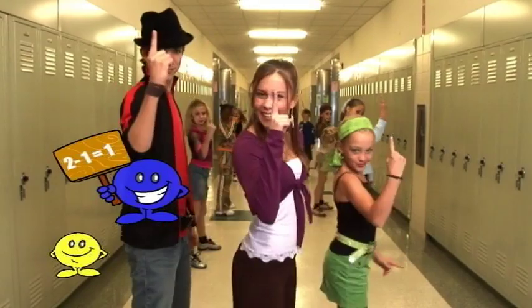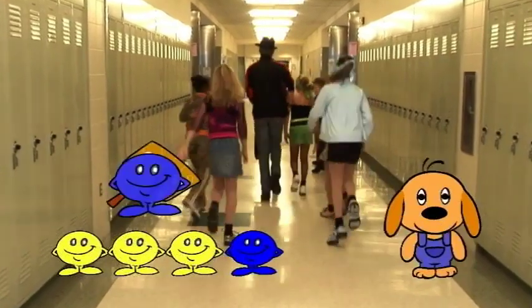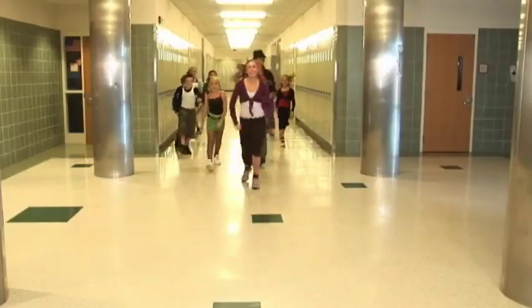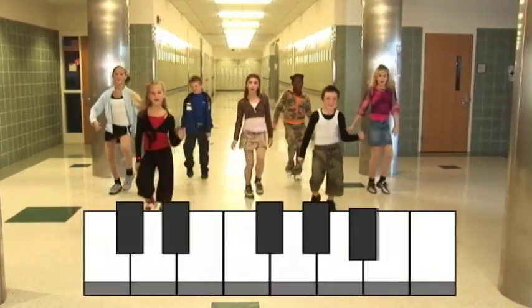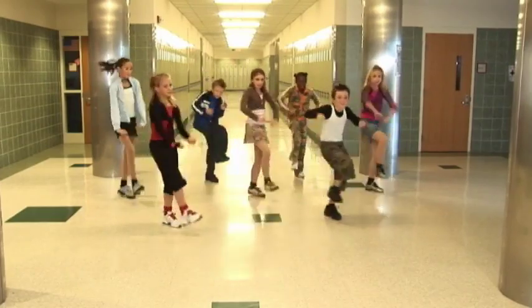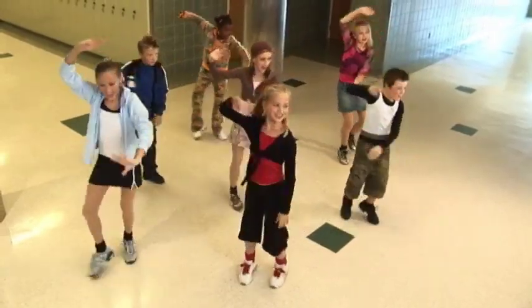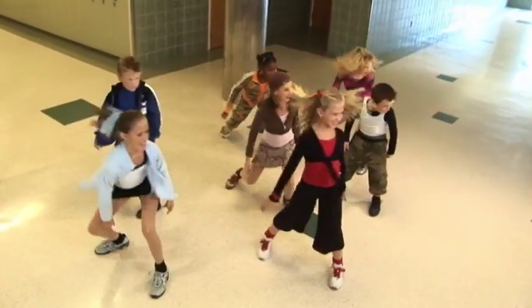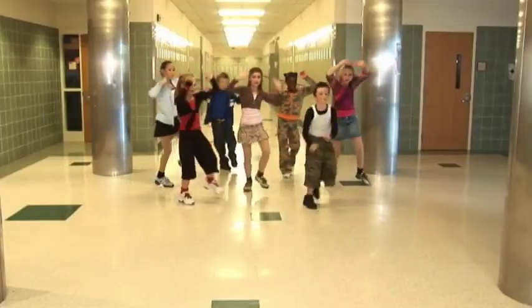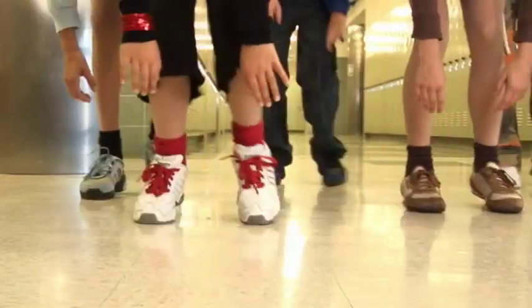1 minus 1 equals 0. 2 minus 1 equals 1. 3 minus 1 equals 2. 4 minus 1 equals 3. 5 minus 1 equals 4. 6 minus 1 equals 5. Subtraction, subtraction dance. What a whole lot of fun this will be. Subtraction, subtraction dance. Let's all do the subtraction dance.